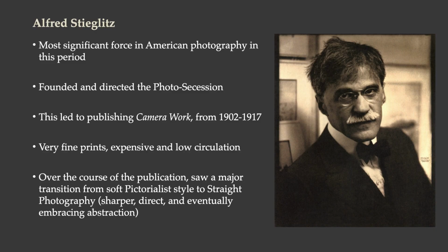Now, this brings us to Alfred Stieglitz, the most significant force in American photography during this period. He was the founder and director of the Photo-Secession, a visionary and bold thinker about photography. The direction of the Photo-Secession led to his publication of Camera Work from 1902 to 1917. Camera Work was a rarefied publication. It was expensive. They had very fine prints and it had very low circulation, but it was very important and influential in terms of how people thought about fine art photography.